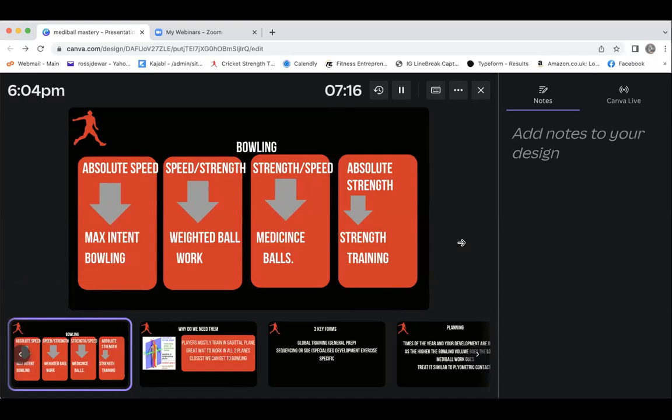You've got speed strength work, which would be considered weighted ball work. You've got strength speed, which is where the med balls sit. It's crucial that we nail all four areas. Medicine balls sit in that strength speed, but they can be in that speed strength as well. Then absolute speed is when doing the max intent bowling, the stuff Steph talks about, auto reg, that sort of thing, when we really are going balls to the wall and making sure we're covering off everything.